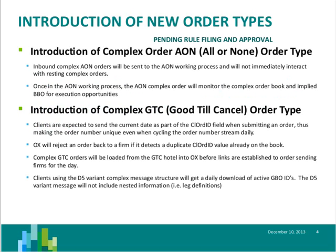Yes. So we have some new order types for the complex order book, and I guess the most important thing to realize for everybody out there is this is still pending rule filing and approval with the commission. That's true. We will be working on getting this rule filing together and submitted in short order, and hopefully it's a non-controversial add, since we are joining several of our competitors in offering the expanded suite of order types here. Right, and they look like pretty normal order types.